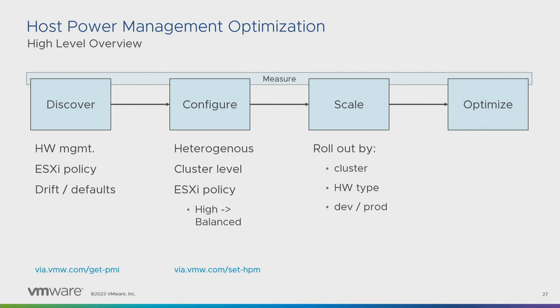And scale, scale slowly. I have to say that. I would obviously recommend that you just do all of the changes right at the start. But scale by hardware type, because the largest... I think my phone is just going off, but you can't hear it, great. And start with dev, of course.